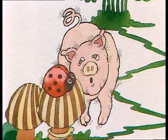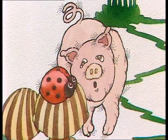And then she whispered something into the little pig's ear. And he began to laugh until tears ran down his cheeks. "Oh, what a fine plan," he said. "We'll try it out tomorrow." The next morning, the little pig went back into the forest.